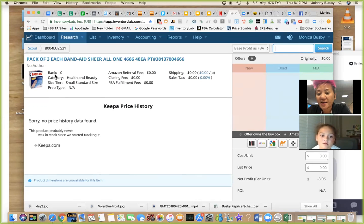Like nobody's bought it yet. And look, there's nobody selling it. There's 0. That means that there's a listing, but nobody's selling it. And that's why the rank is 0, because there's no information on it. Okay, let's do another one. That's a good example.